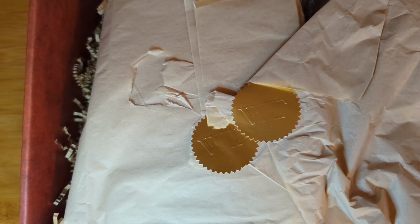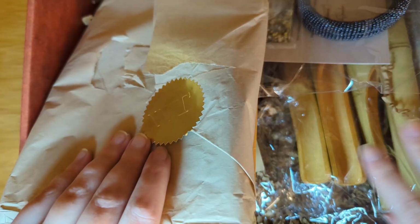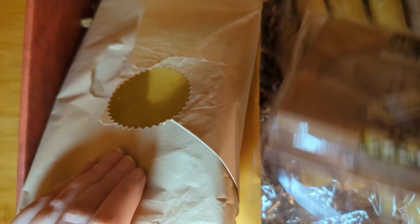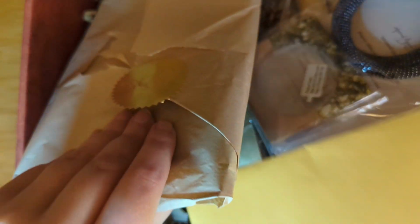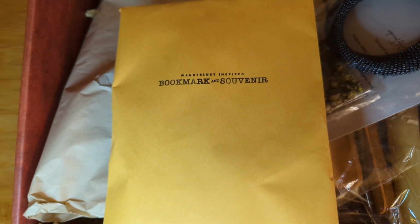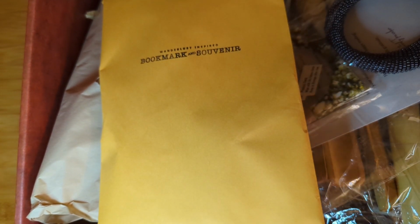I want to get into this box and see what an example of another bonus box is. Now, I did rummage through this a bit just to make sure I knew what season it was. Looks like the book is right on top, but I don't want to start with that. I want to start maybe with the bookmark and souvenir. So this bonus box will have some of the types of items that your quarterly box will have, but for your quarterly box, I'll explain the differences at the end, so it's less confusing.